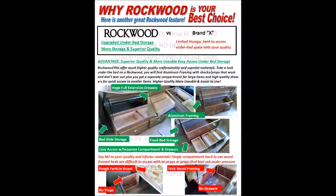So again, when you're looking at other products, look in places, lift up things, look underneath. The beds, the dinettes, and the Rockwoods are all aluminum framed, and these are areas you're going to find inferior materials, inferior designs on other products.